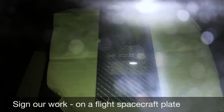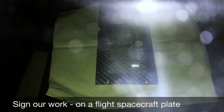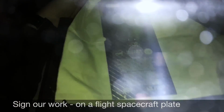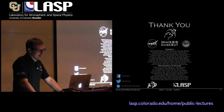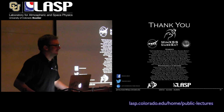And then also just downstairs is a laser engraver. So I laser engraved the names of everyone that worked on the project. And you can just barely make it out in the video from the space station. So that's everybody that's worked on it to date. Hopefully there'll be more helping us with the science analysis. And that's it. Thanks.